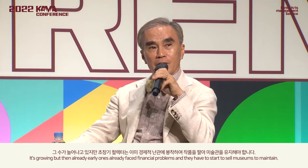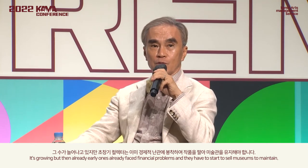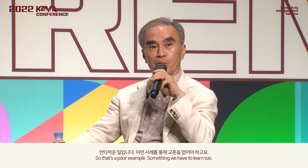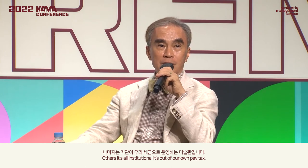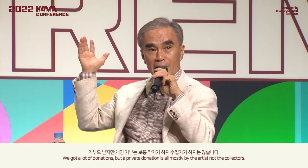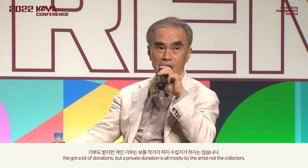And it's growing, but then already early ones already faced financial problems, and they have to start to sell museums to maintain. So that's the poor example. So it's something we have to learn too. Others, it's all institutional. It's out of our own pay, the tax. As Ms. Park explained, we have a budget of National Museum about $50 million, and acquisition budget is only less than 10%. We got a lot of donations, but the private donation is mostly by the artist, not the collectors.